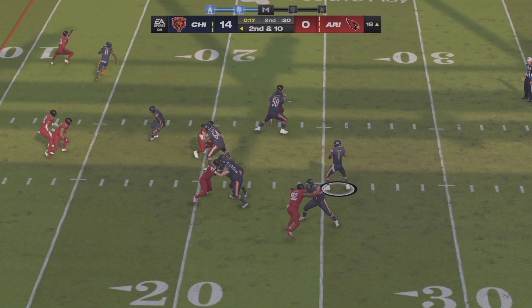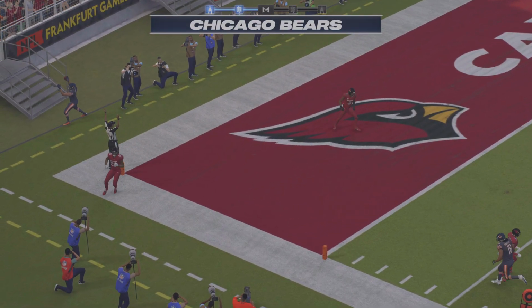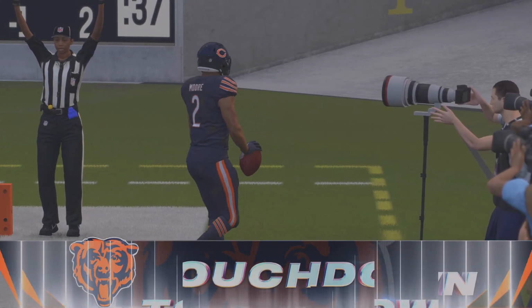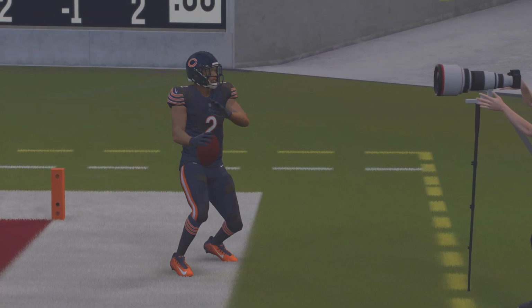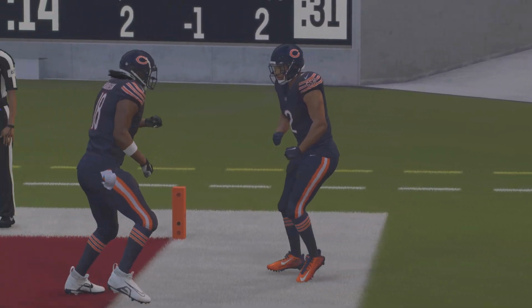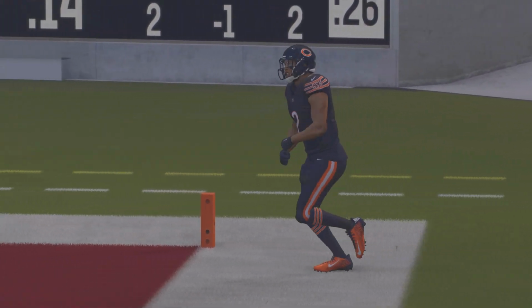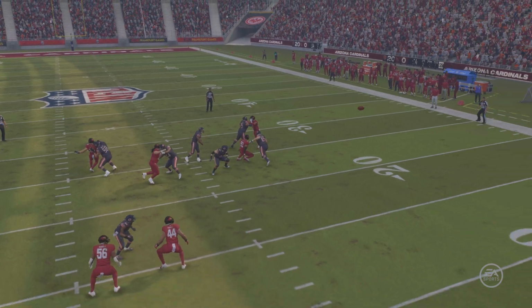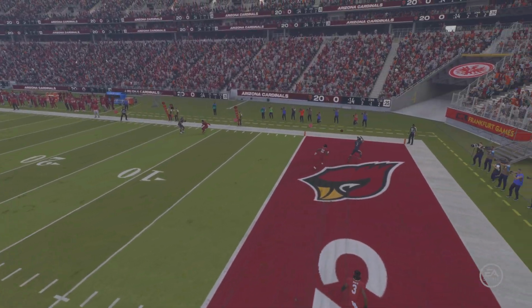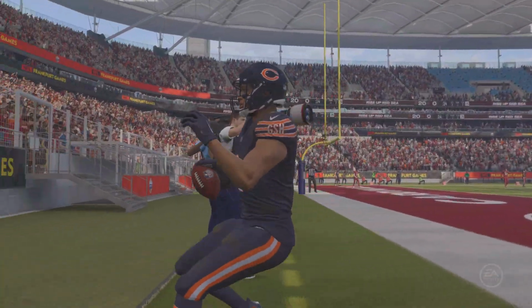Now it's Fields. That's to Moore, and he's got it. Touchdown, Bears. A great play there as the first half is winding down. And the Bears will extend their lead here just before halftime. Well, I don't think that we're ready yet to say the rout is on, but they have certainly looked near flawless here in this first half, and now an extra point away from making it 21-0.